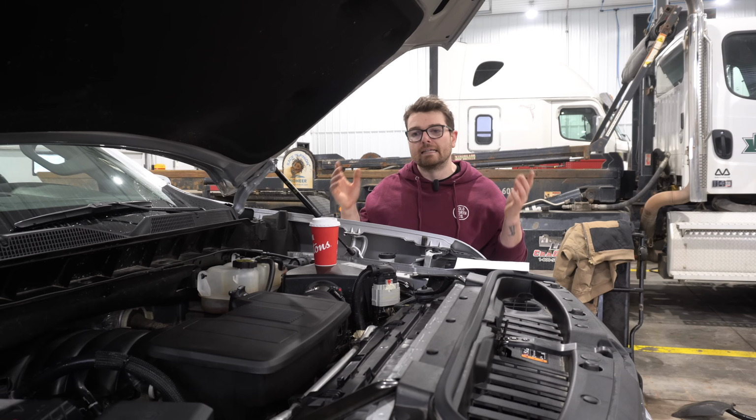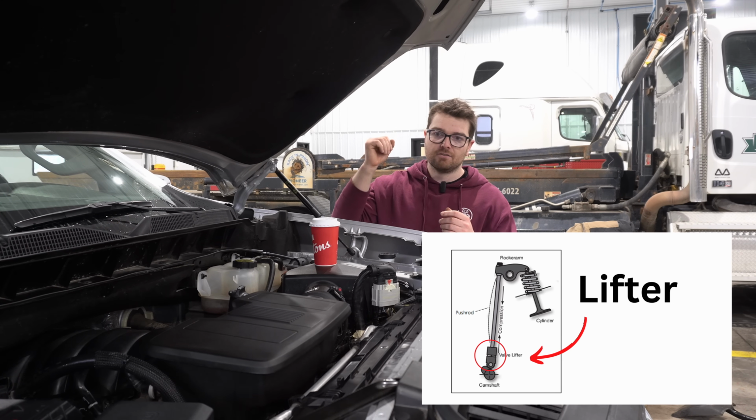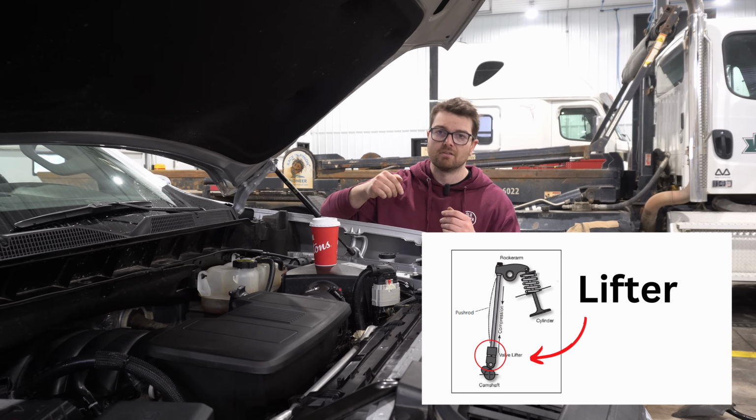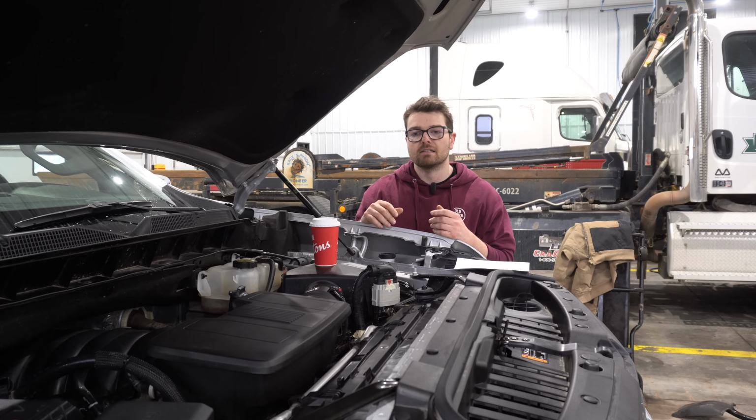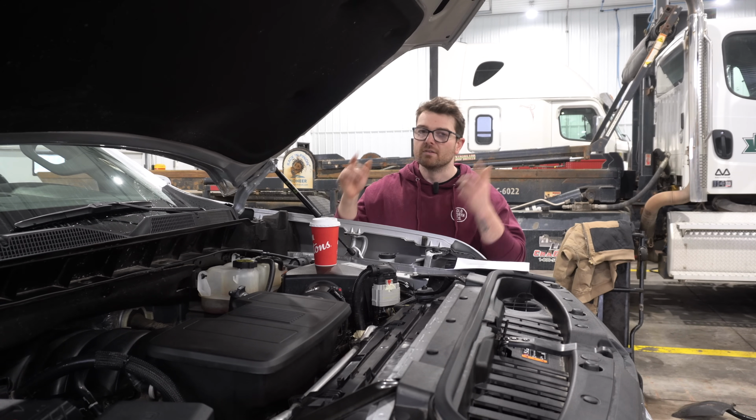Right off the bat, a lifter rides on your camshaft, and as a cam lobe comes around, it pushes up the lifter, and then that lifter activates the valve train and pushes the valve down. That's what a lifter does, and that is what is causing a lot of issues with these 5.3s.